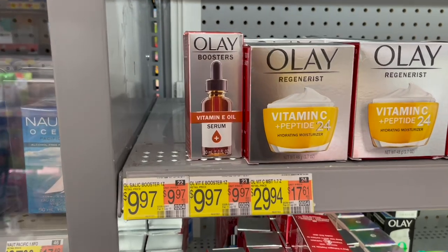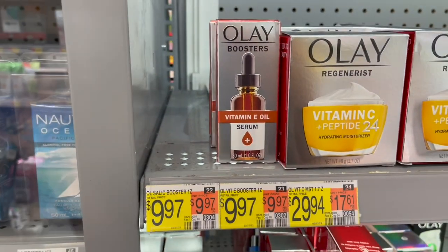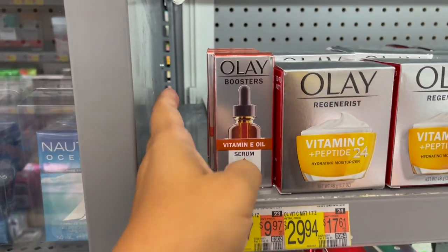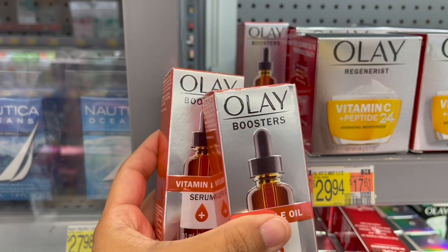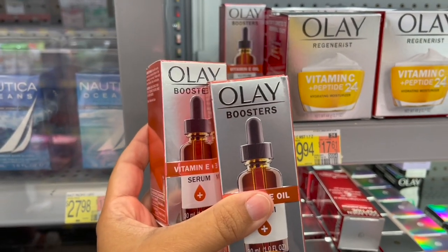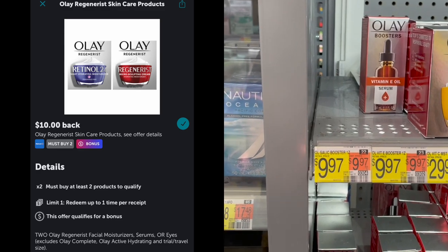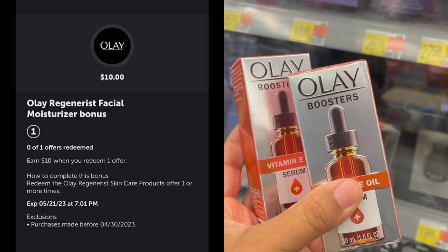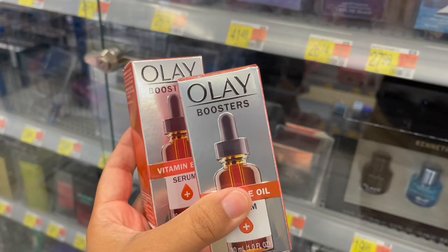So I was finally able to find the Olay Regenerist Booster Serums at one of my stores, so I definitely went over there to pick it up. These are priced at $9.97. You're going to pick up two. That'll total you $19.94. Submit your receipt over to Ibotta for $10 back when you pick up two, and then you get a $10 bonus for picking up both. That'll make your final cost for two of these completely free and a 6 cent moneymaker.